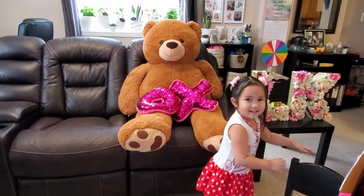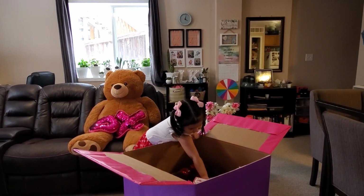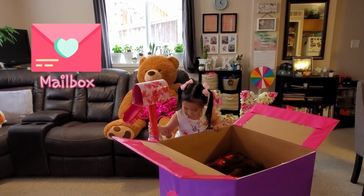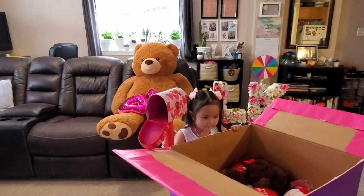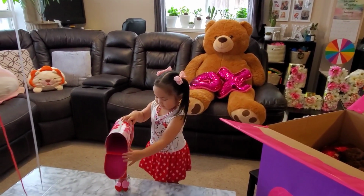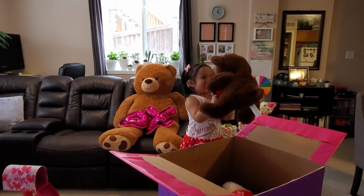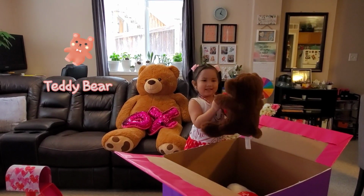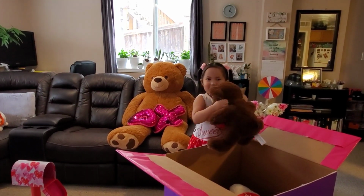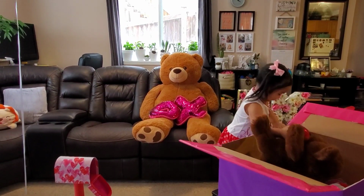Very pretty, pretty, pretty. What else? It's huge. Oh, what's that? It's a mailbox. Are you gonna put that there? Okay. What else is in there? What's that? It's a teddy bear with red hearts. Wow, isn't that pretty? This one is the daddy bear, the baby bear. Okay, put it beside the big bear.